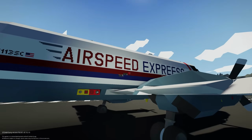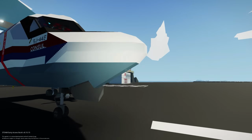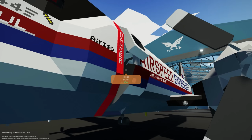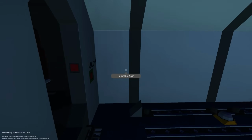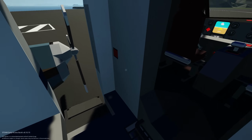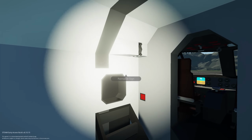Looks like another door. I'm guessing emergency escape hatch. Another propeller on the shaft there. Okay, cool. So let's go and get in here. A nice little door that goes and opens up and folds, and very easy to get in actually. You just go and close that door. I'm guessing that, yeah, that goes and folds away.